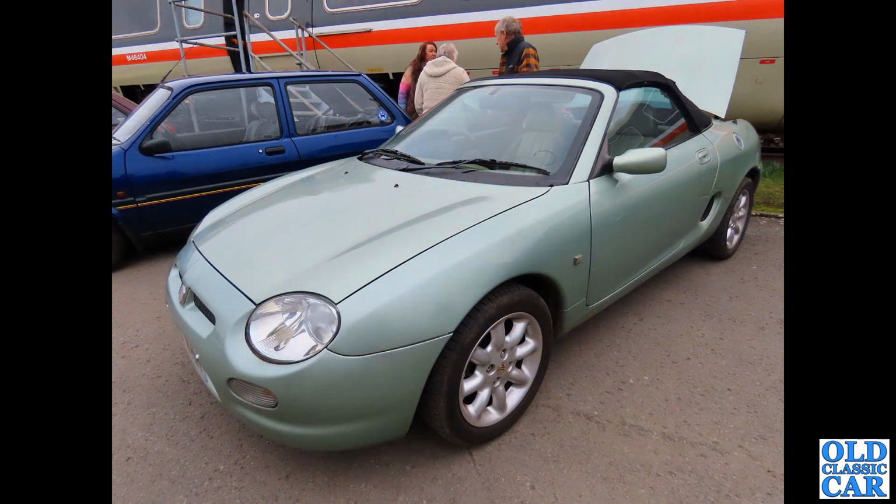And somewhat more popular in classic car, collector car circles, certainly at the events that we get to, are these, the little MGFs with the K-Series mid-mounted engine behind the driver and the passenger. So access to work on the engine isn't always that easy, the little K-Series unit, but yeah, by all accounts they drive really nicely.